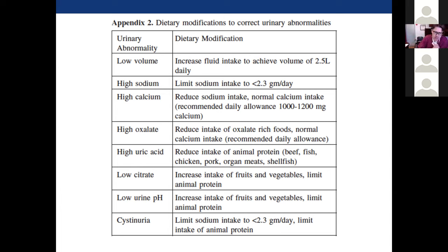Low citrate, and the other thing you can do is just increase the amount of lemon juice. And when you're having patients hydrate, have them drink lemon juice with their water or lemonade or orange juice, things like that. And then cystinuria, decrease the amount of sodium in general for a day.